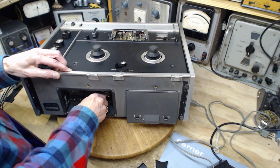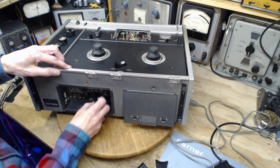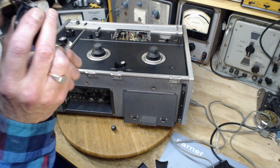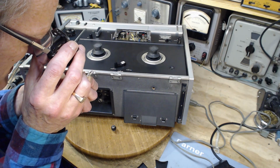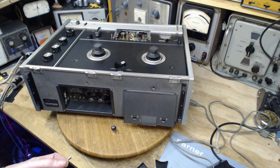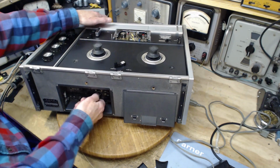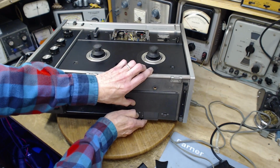Let's see what they got in here for a fuse. Slow blow. A slow blow fuse. Probably the correct fuse. Three amps. Oh wait a minute, 1.25 amp. It's 1.25 amp, slow blow. Slow blow because there's motors in here. Okay, that's probably the correct fuse. Looked like it was good. Close the trap door.